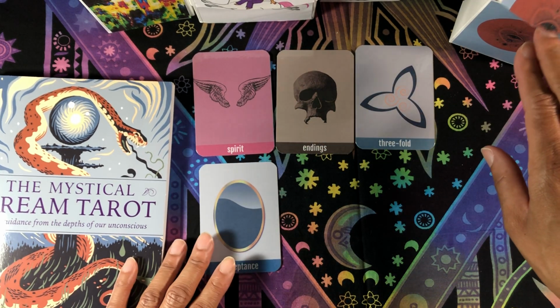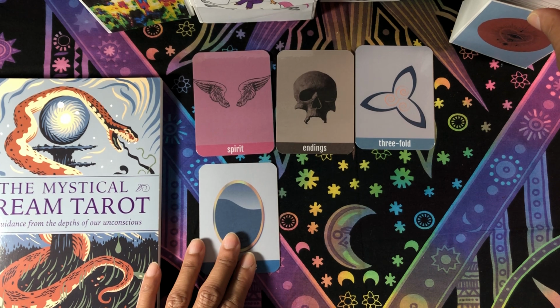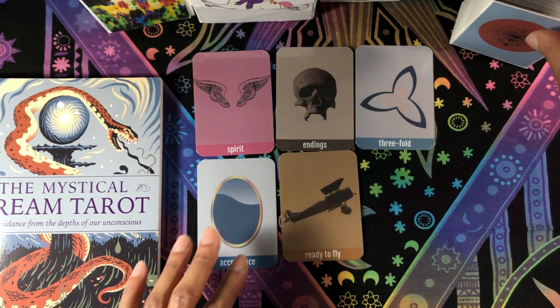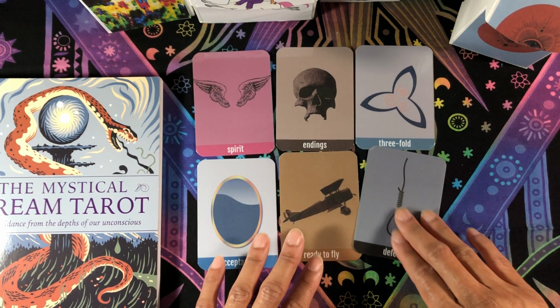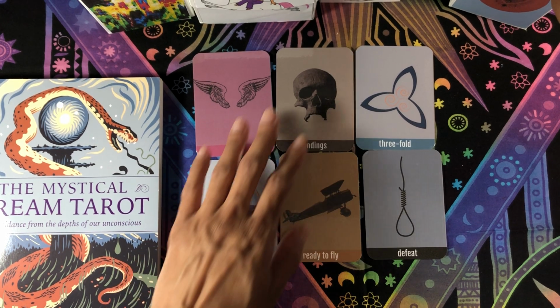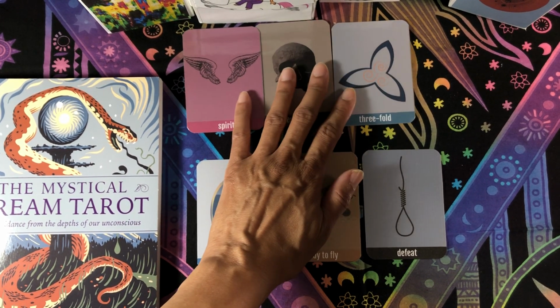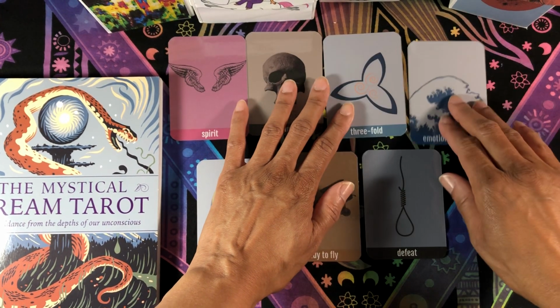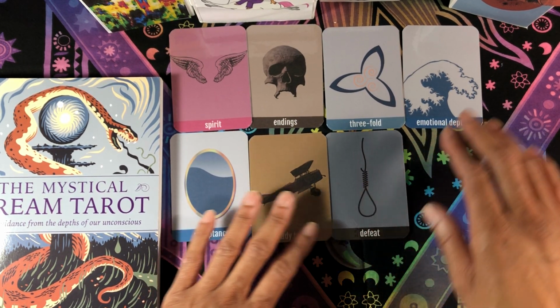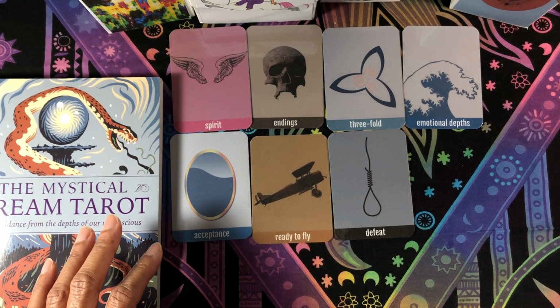You might see a mirror in a card, or wings. A lot of people have wings. There was an airplane in a couple of the cards. There was a noose in a card. And so I really went through and figured out, what do they say? There were waves in a lot of cards. How are they really interpreting the waves?